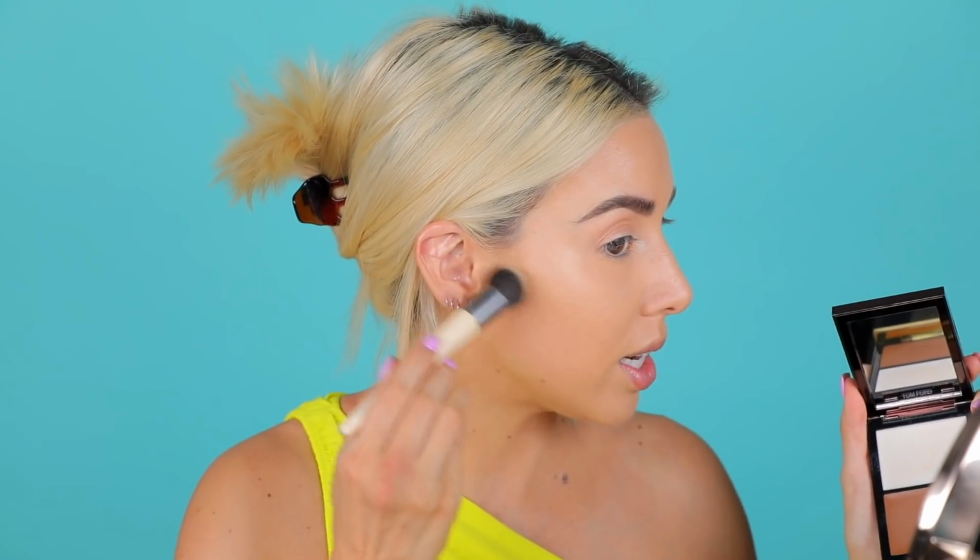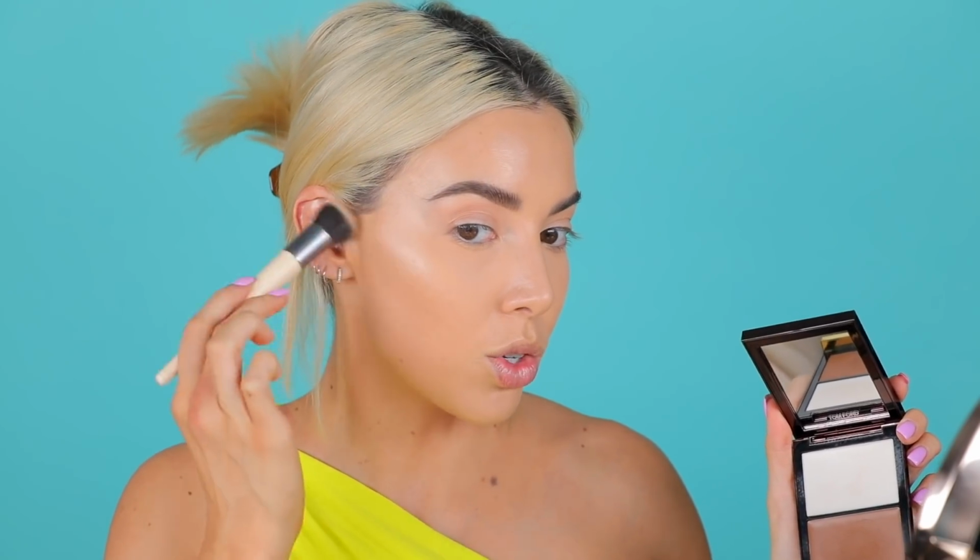Now what I want to do is a little, do I want to do contour? I'm just going to do a tiny bit because this has been working for me lately. This is the Tom Ford Shade and Illuminate Cream Bronzer. I think I've talked about this before. I really like the contour color and texture of the cream in here. I do like cream contour bronzer type products. I tried the Huda Beauty one in the shade Light and I really like it. This is the brush that I use for it, the EcoTools Seamless Stippling.